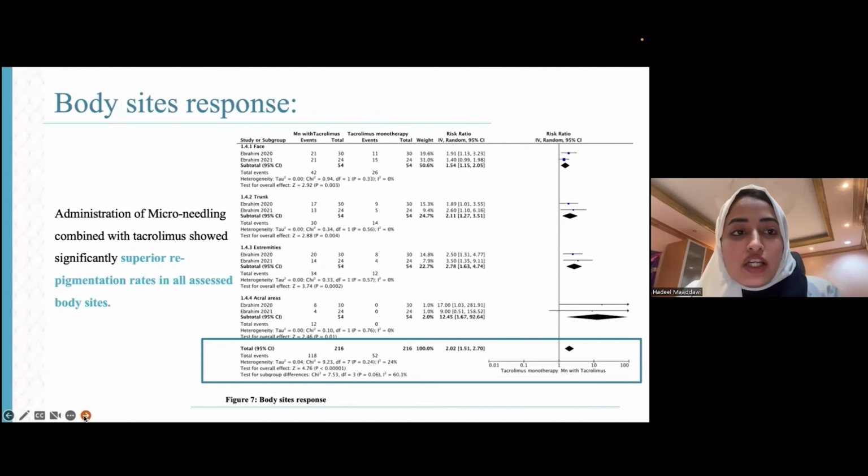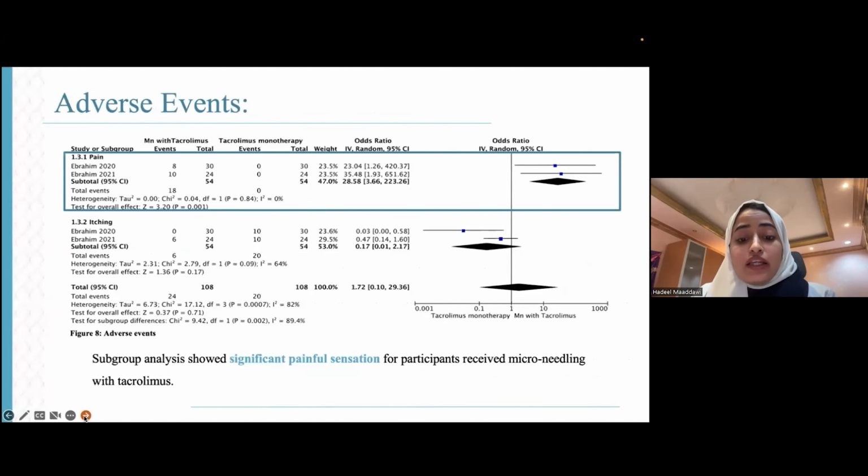Then the repigmentation rate was assessed in several body sites such as the face, the trunk, the extremities, and acral areas, and the administration of the combined treatment showed significantly superior repigmentation rate in all assessed body sites compared to the monotherapy. So finally, for the safety, we assessed the adverse events.